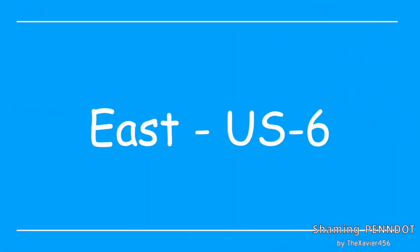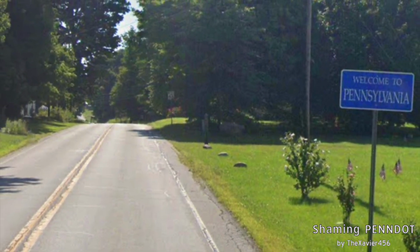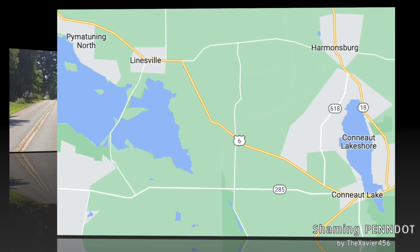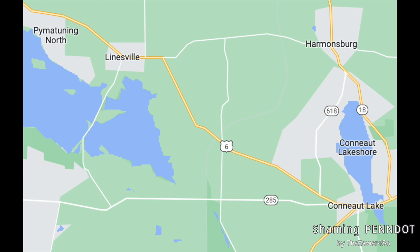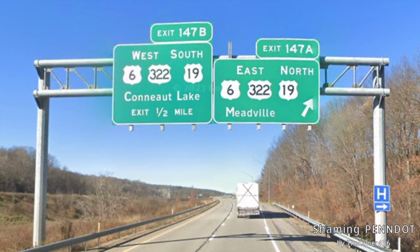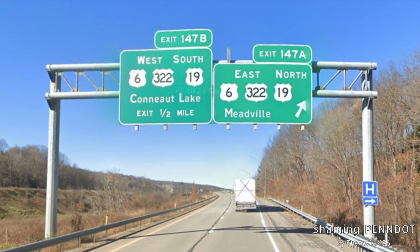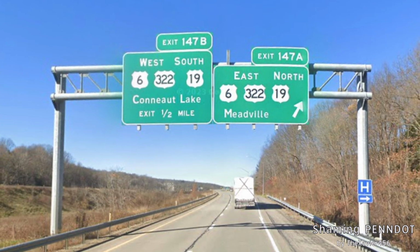So first, we're going to talk about eastbound US 6, the main route. When we leave Ohio, we get this little Welcome to Pennsylvania sign. Now, I didn't see any signs for what it's signed for a while, so here are some towns it goes through: Pymatuning North, Linesville, and Conneaut Lake. From I-79, we can see that there are 3 US routes altogether, US 6, US 322, and US 19, and where they're all signed for Conneaut Lake and Meadville.